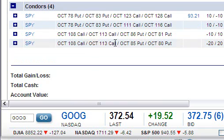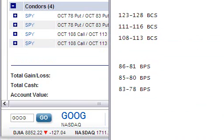Now, I know some of you might be looking at this and this looks rather confusing. It is confusing to me too sometimes. So I'm going to try to explain a little bit about the positions we did. So we did several, roughly 3 bear call spreads at each of these strike levels, and then we did the same amount of bull put spreads at these levels as well.